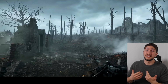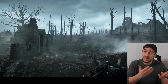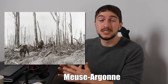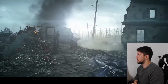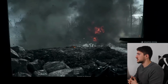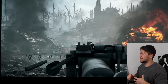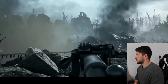Now what I believe is that they actually took their inspiration from the Battle of Meuse-Argonne that took place in fall 1918, and that actually looked like that. And as you can see in this picture, it's literally the same landscape as in the game. Alright, let's move on. So they have to defend this village from a German attack. This village that used to be completely destroyed, and that's pretty accurate. A lot of French villages during World War I were so destroyed that they were never rebuilt. So that's well done.